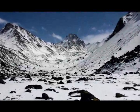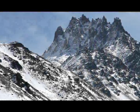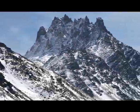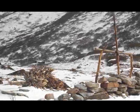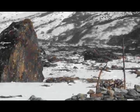On the 10th day of trek, you will be going down from 4,595 meters to 3,571 meters. Because it is nearly 1,000 meters downhill trek, you will feel at ease.